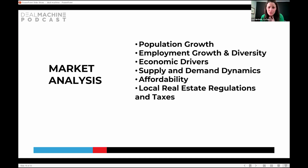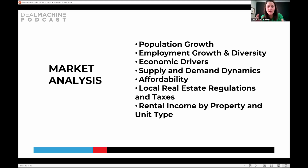Affordability, local real estate and taxes, obviously, and you want to be mindful of really knowing rental income by property unit type. You've got to know your product, and you have to know what that product will give you in terms of rental income. And obviously solving housing challenges. There is a housing shortage across the country. People want to afford where they want to live. That will never go out of business. I don't care what's happening in the economy. I don't care who's president of the United States. There'll always be a need for people being able to afford where they want to live.